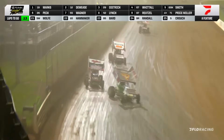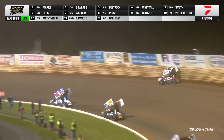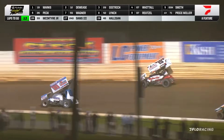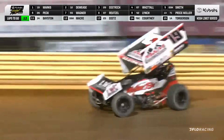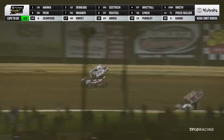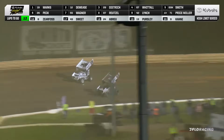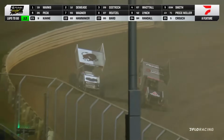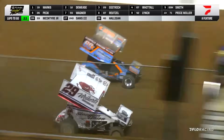Up front, though, it's Brent Marks trying to make his way through the lap traffic. He's gotten by Jeff Halligan. He's gotten by Danny Sams. Now working on Gerard McIntyre. All the while pulling away from Lance Dewease. That time by 1.4 seconds was the race lead. Marks was able to put 2 lapped cars in between him and Lance Dewease. Now here comes Justin Whittall. He'll try to go underneath Danny Dietrich to break into the podium spot. Oh! Dietrich tagged the wall there on the front straightaway.